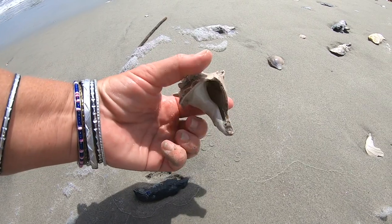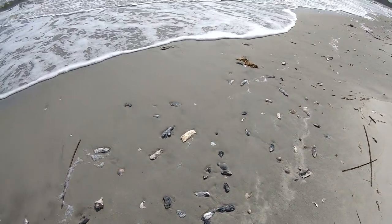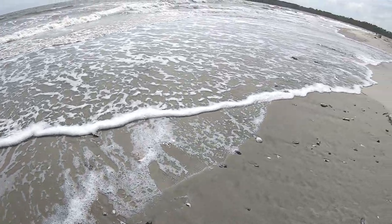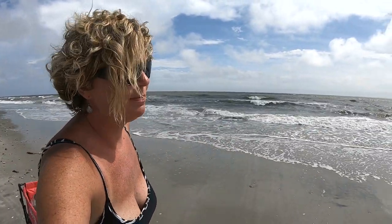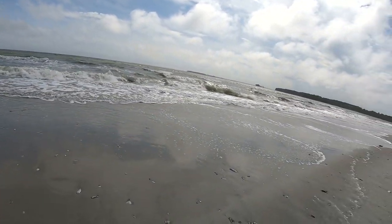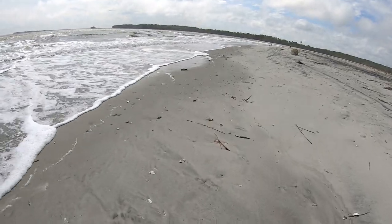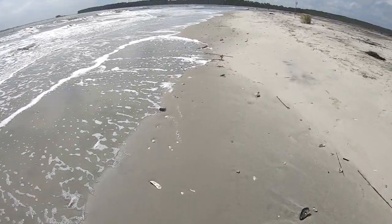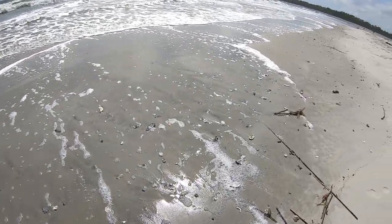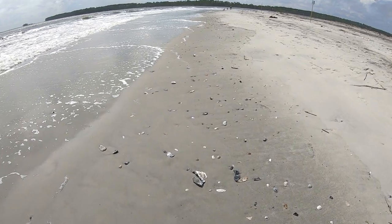Knobbed whelk. Womp womp womp. Broken. And as y'all can tell, guys, I'm leaving a lot of these broken beauties here on the beach. I guess I need to have a shell intervention, maybe. I'm trying. Y'all are my witness. I have been leaving some behind. They are so beautiful to me.